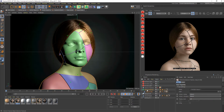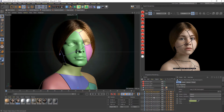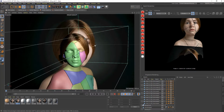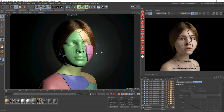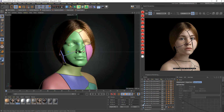From here, everything got kind of heavy. My home machine is not extremely powerful, so I just collapsed everything. From here, I deleted some of the faces which I didn't need to use, and also adjusted some pieces of her face to make some space between them that some plants are going to grow through.